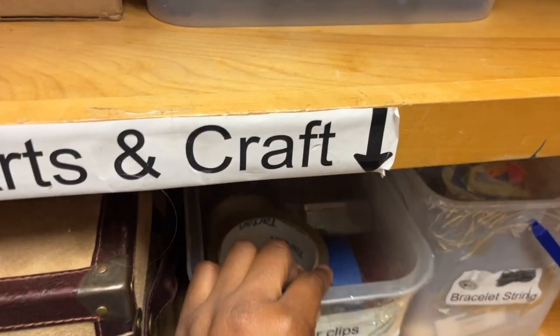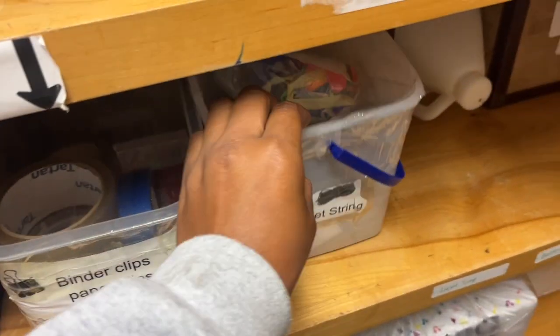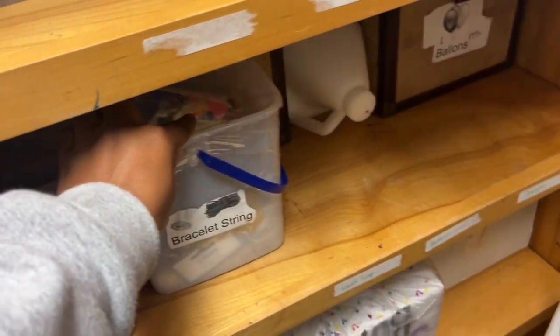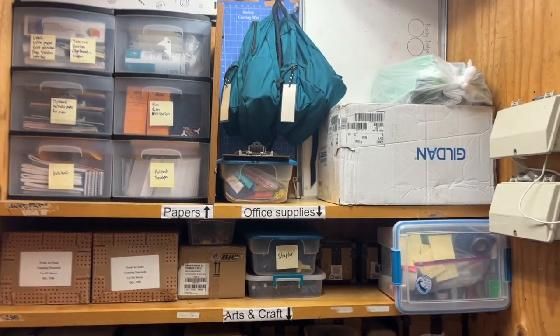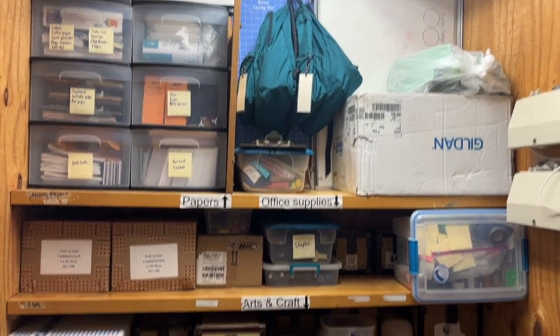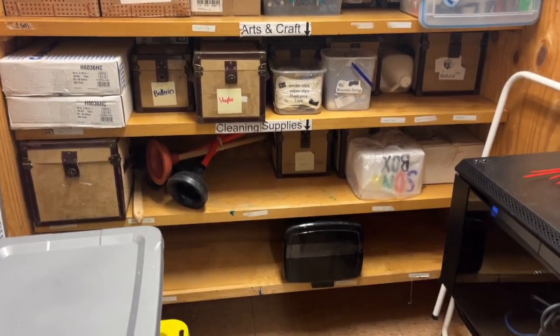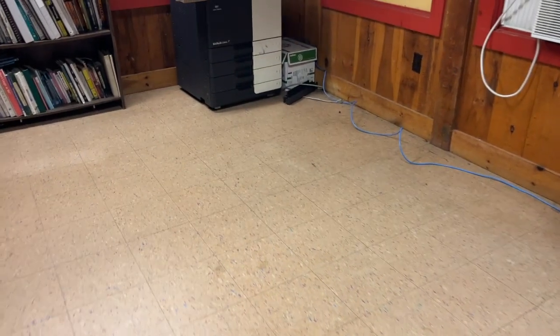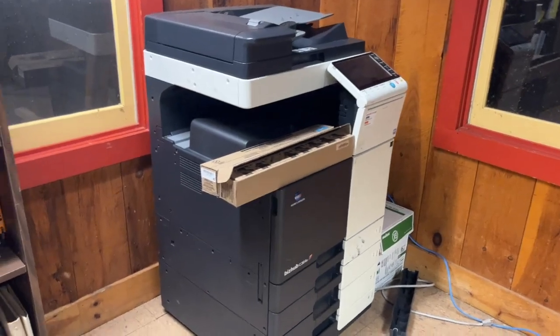So these are plastic tubs. I put plastic on everything. But I'm taking all the arts and crafts stuff pretty much out because I want to put it somewhere else, so that we can keep everything together. So all the office stuff is in here for the most part. All right. And then this is also going to be out too.